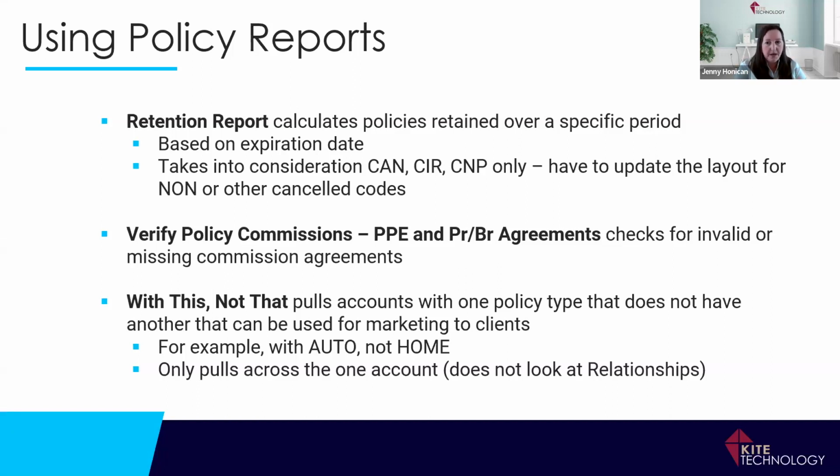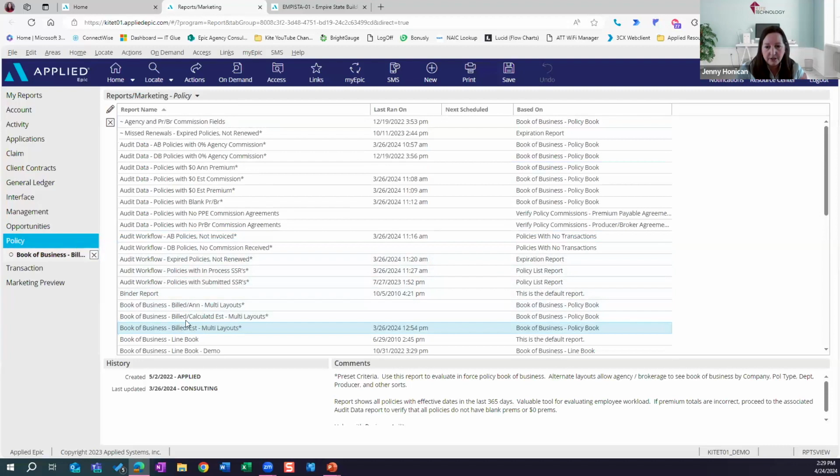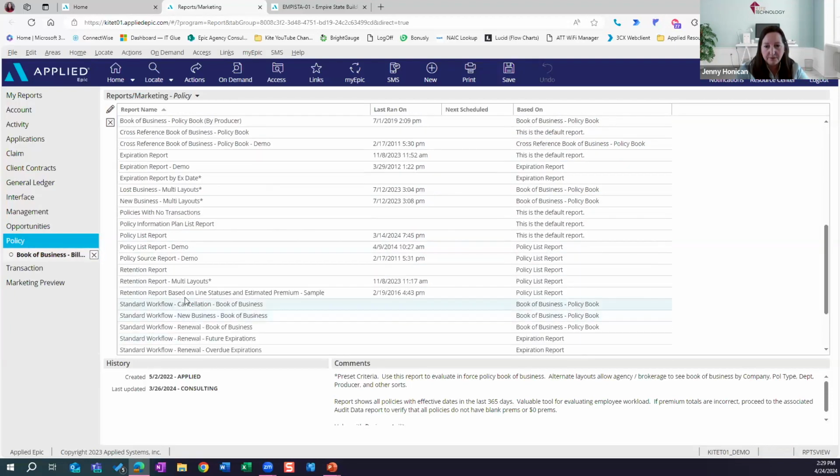So every valid policy that expired, you're not going to include entered in error or any quotes, but you're going to include new, renew, all of that, and then all of your cancellations as well. And what it's going to do is it's going to total up your cancellation codes, like your lost business codes, and give you a nice percentage of how many policies that you kept during that time period. So it's really cool. Let me hop over and just see if I can show it to you real quick.